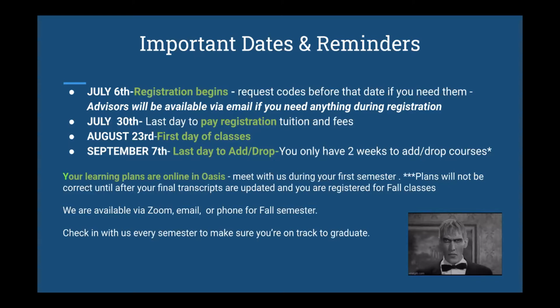Your learning plan is actually going to be in Oasis. We recommend that you meet with us during your first semester so that we can go over the learning plan with you. Your learning plan is basically your guide to what you're going to be taking the next few semesters, what requirements you need. And it gives you a typical, this is how we recommend you take these classes.